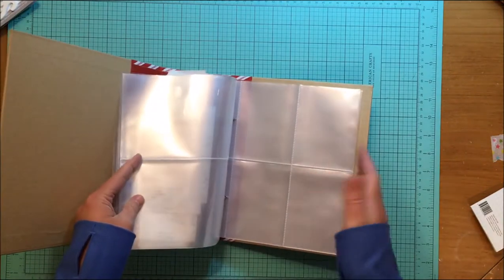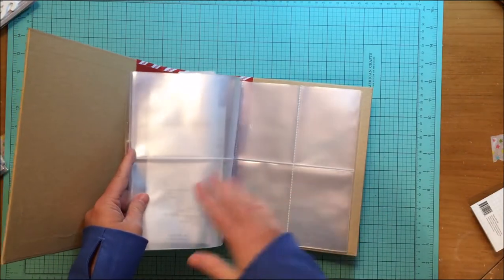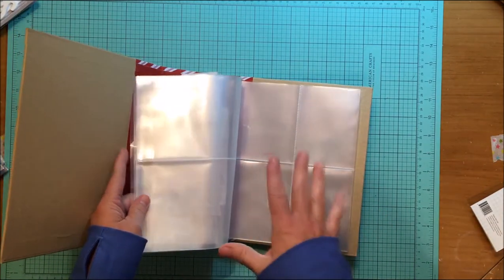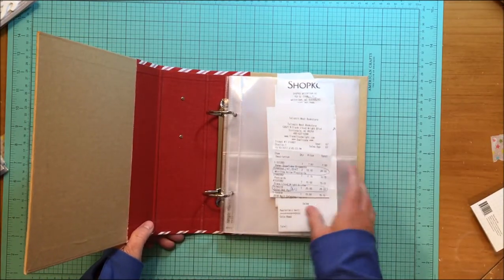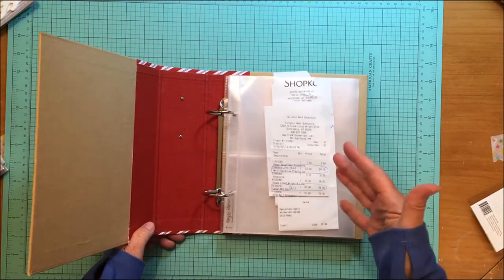So I've done this often enough that I'll just buy packs of 4x6s because I've done this for not just this but other small album projects. And I'll start out like this and I'll just add to them as you need them.